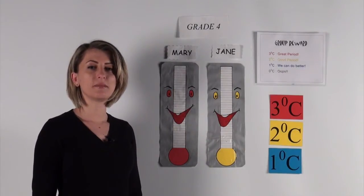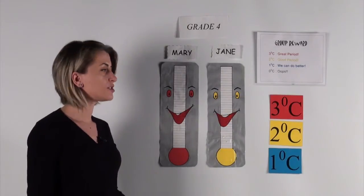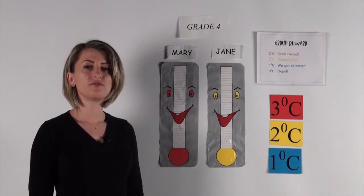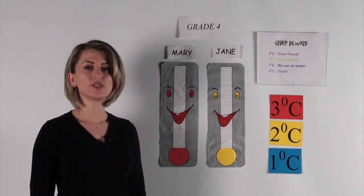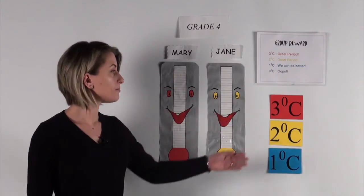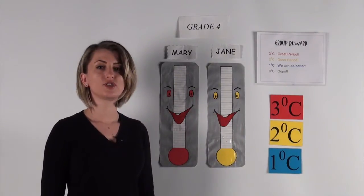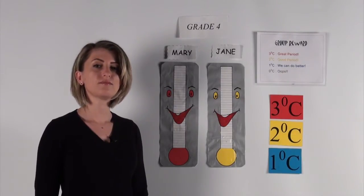Students can accumulate a maximum of 3 degrees during a class, represented by the 3 cards here, which are placed on the board all the time. So for example, if students participate very well, all the 3 cards remain on the board. If they are disturbing, I take 1 degree off by removing the red card. If they continue, I take another degree off by removing the yellow card. And if the situation is problematic, I remove the last degree too.